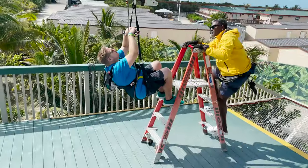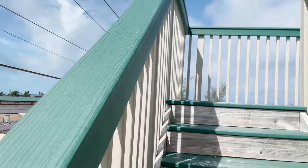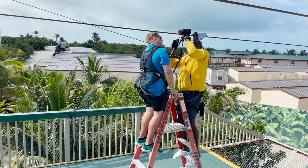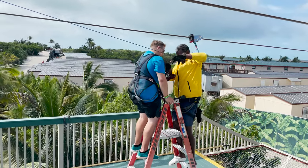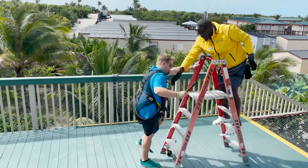So here's a look at how they get you off of the line so we can go up the stairs to the next one. They use a ladder. They help pull you up to the ladder. They unclip you. They clip the heavy part to you so you don't have to carry it. And then you step down the ladder, and then you're good to go.